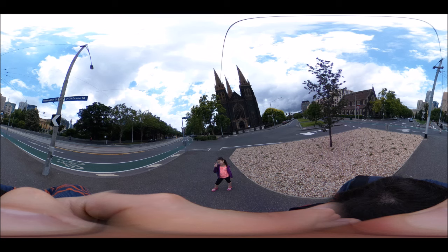On the way back, we stopped by the big cathedral right next to our hotel. It's so beautiful both from the outside and from the inside.